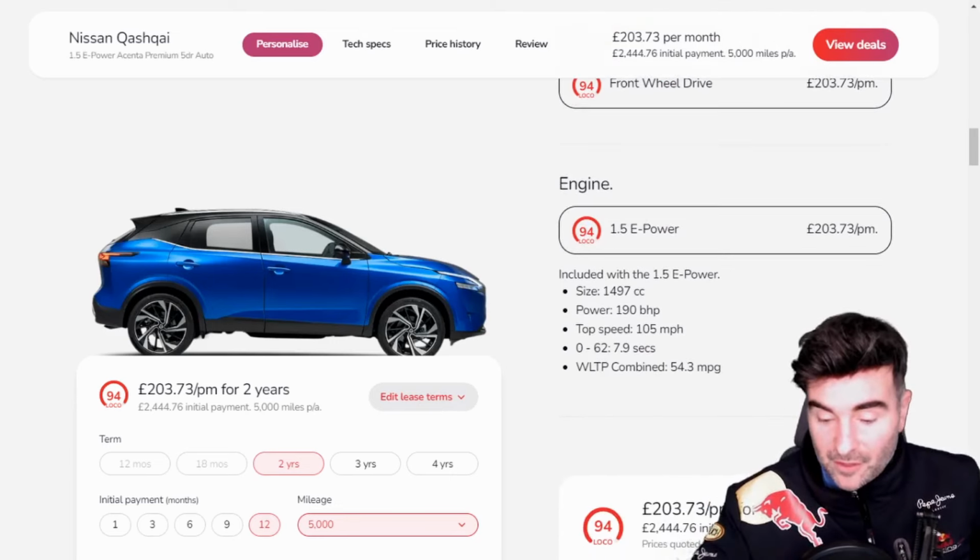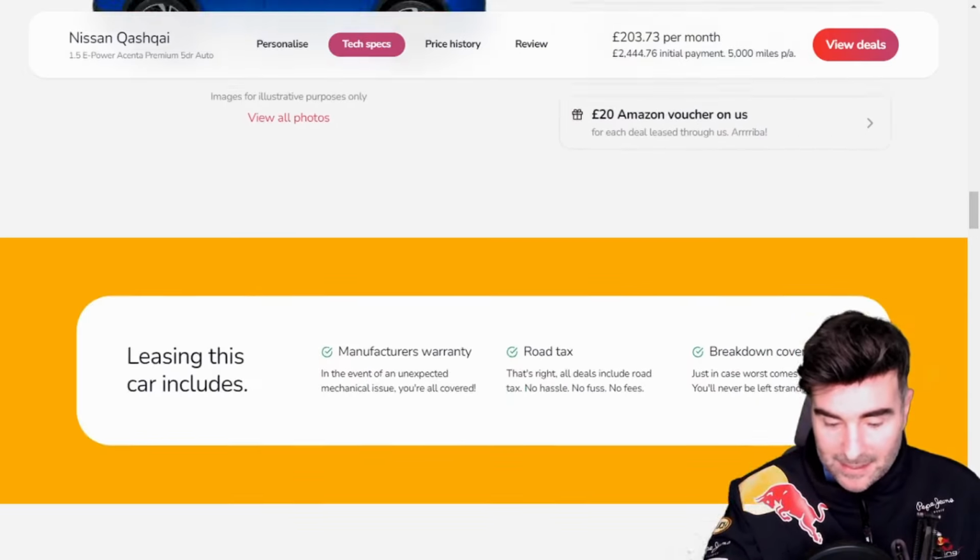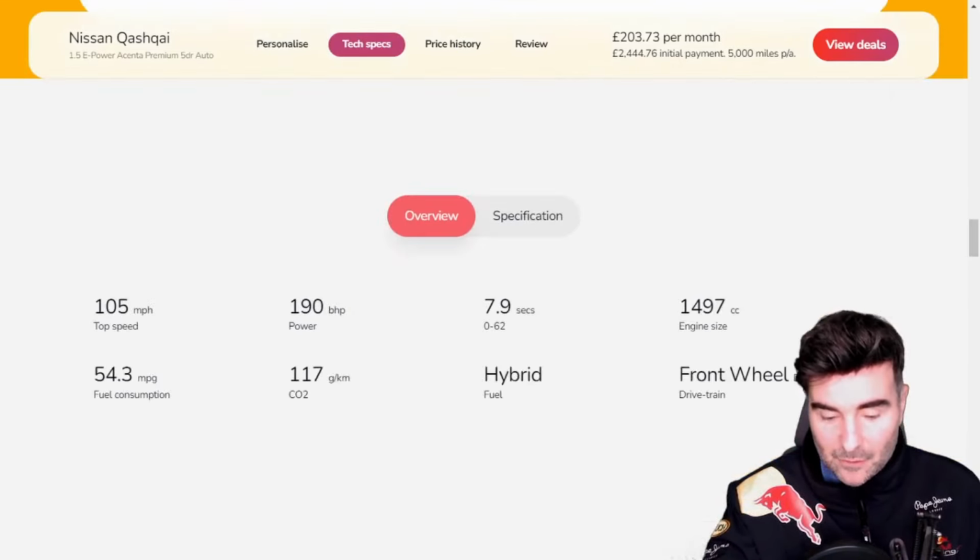Where am I saving my money? In my bank? Yes. Who doesn't like deals like this? I'm giving you gold here. And you would save £336 compared to a PCP. That's what they've calculated. That's what it says in that orangey oval box there. Insane. Let's go down to the historic price chart. I want to have a look at this.